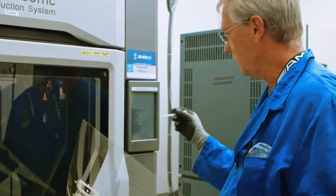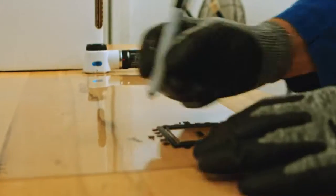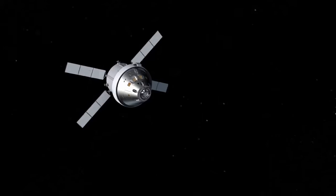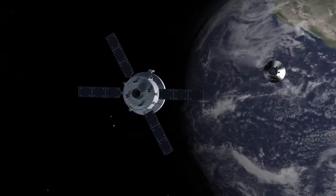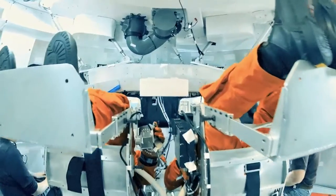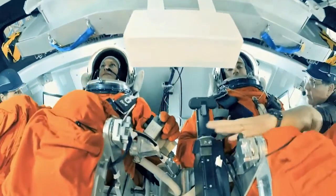What we've been working with Stratasys and bringing online here at Lockheed Space is the ability to now print a polymer that is performing at an electrostatic dissipative level. Particularly for something like the Orion capsule, where we have a responsibility to the astronauts on board the capsule, we have the need to produce high quality parts every time without fail.